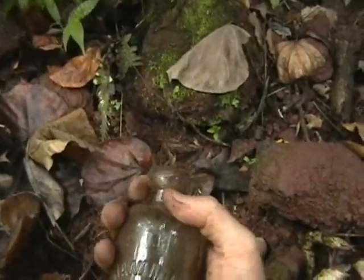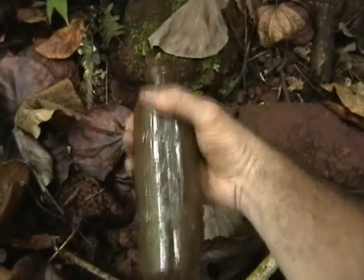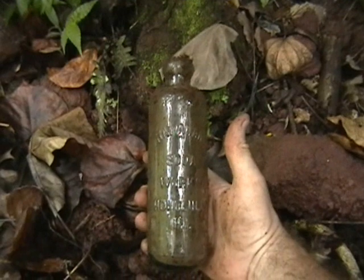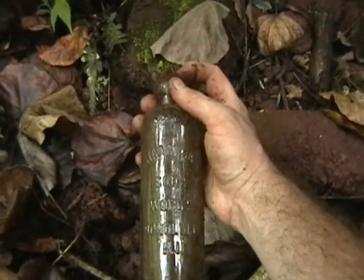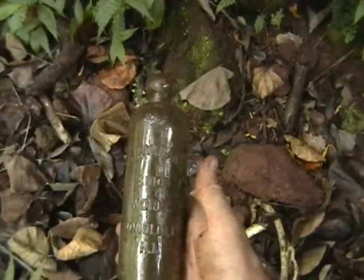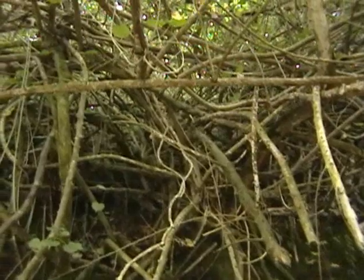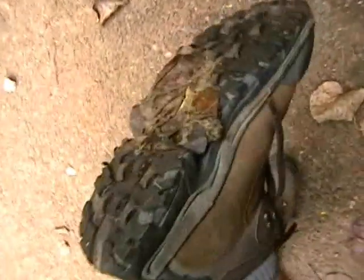That's a blob top. That's really good. Hawaiian Soda Works. So that's a really good find. I've got a few of these in my collection. I used to hike around here all the time when I was a teenager, in my early 20s. This also smells like someone used the toilet here, but that's a cool find. I think that probably fell down from up above, from the horse trail up there. Yep, definitely either a human or a dog used this as a toilet. It's all on the bottom of my shoe now.